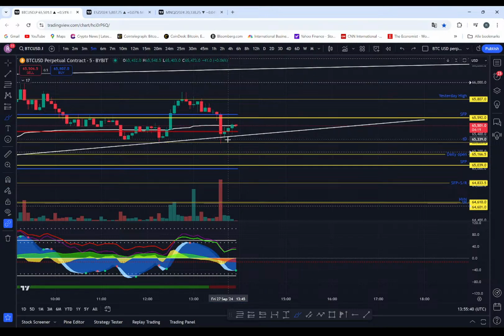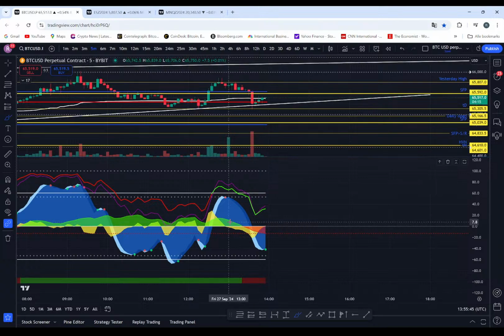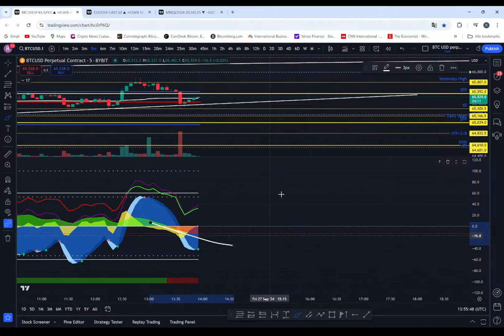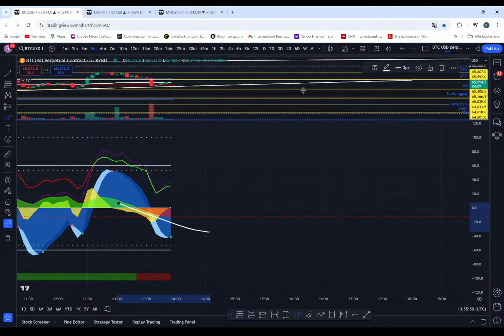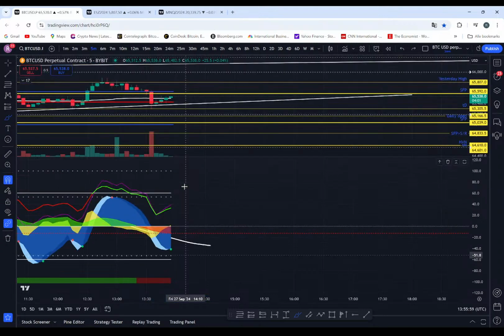We can also reject from here on the 5 minutes. I always like using the 5 minute. This looks like it wants to go lower a little bit, and also if you look at the VWAP, the yellow one, it's not really a VWAP, but that's how they call it, then it also looks like an inward curve, and we might see some more downwards price action.